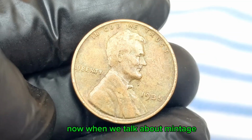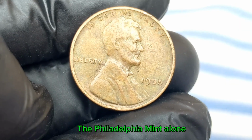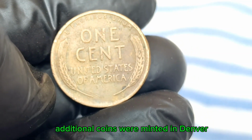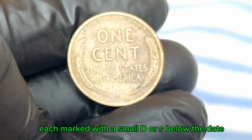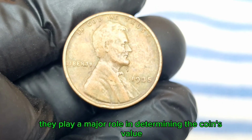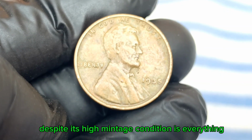Now, when we talk about mintage, the 1935 wheat penny is far from rare in terms of sheer numbers. The Philadelphia Mint alone produced approximately 245 million coins that year, making it a widely circulated issue. Additional coins were minted in Denver and San Francisco, each marked with a small D or S below the date. While these mint marks may seem like minor details, they play a major role in determining the coin's value and desirability among collectors. Despite its high mintage, condition is everything.